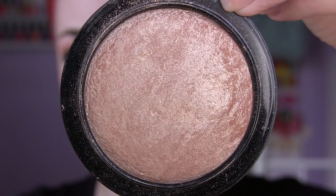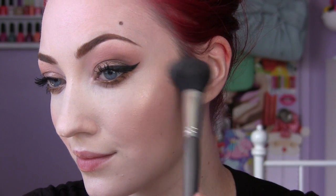I have to talk about this because this is pretty much the only highlight I've been wearing this month. It's MAC Soft and Gentle. This is a part of their mineralized line. I've had this stuff for a long time and I haven't even put a dent into it yet. It's very pigmented and a little bit goes a long way.